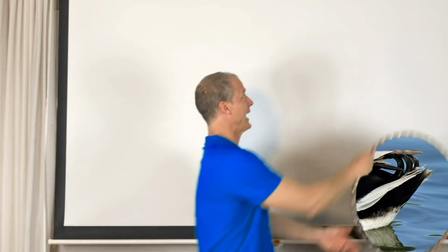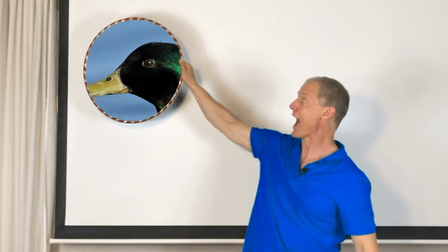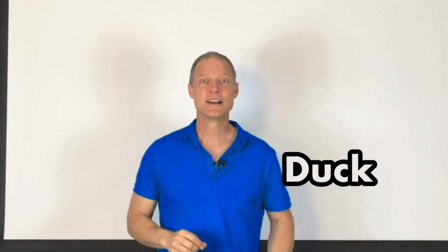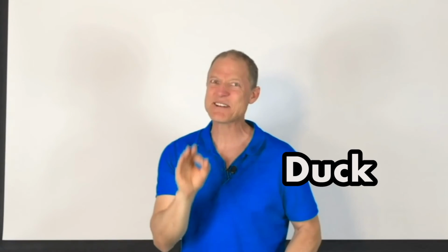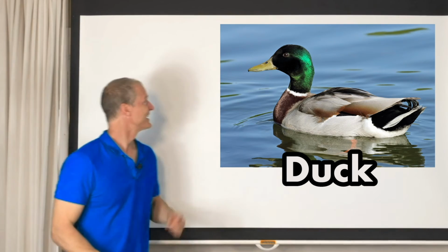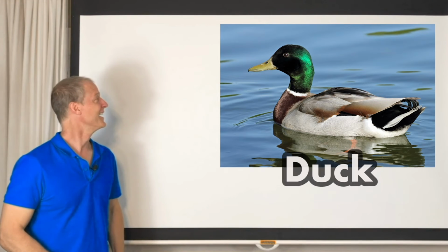Okay, well, we are discovering some fantastic animals from the farm. Ready for the next one? Here we go. 1, 2, 3. And let's see this side. Ah, you got it. This is a duck. Yes, now careful. It sounds a lot like dog. Yeah, but this ends with a k. Duck. Yes, there it is, a duck.